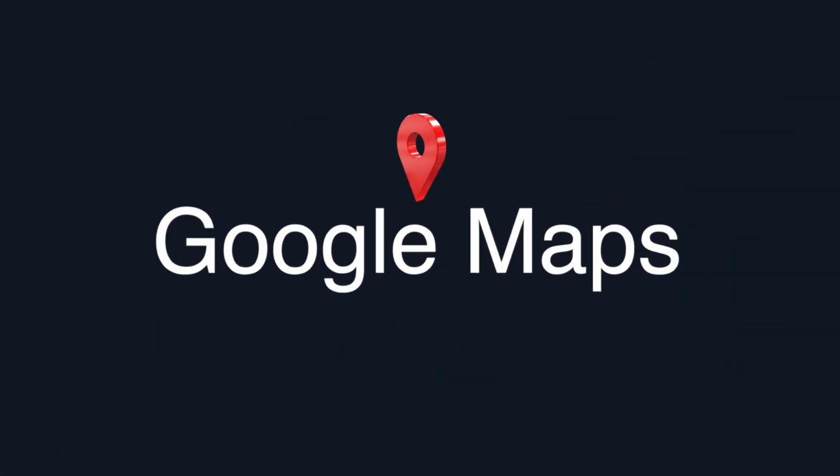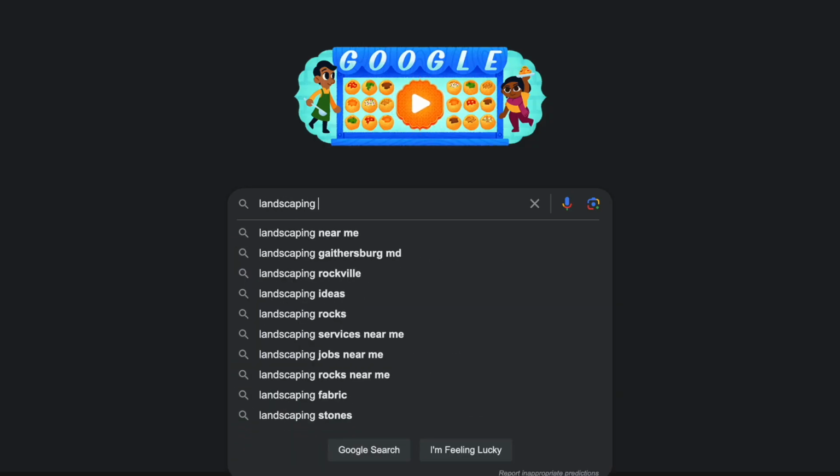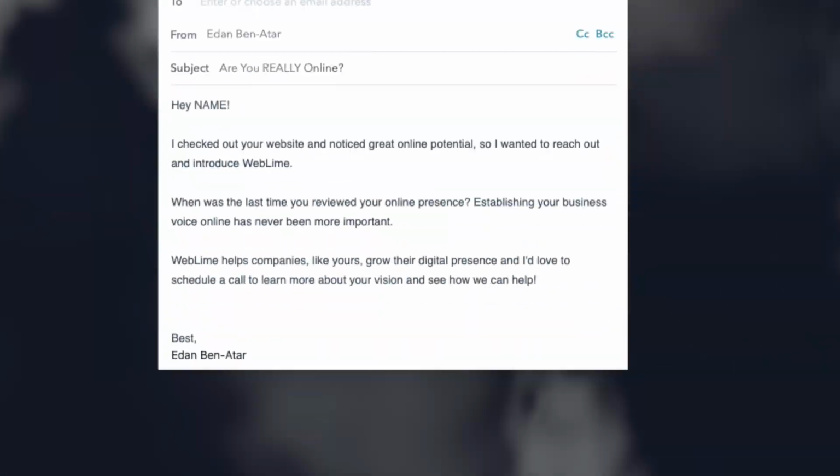Next up, we have Google Maps. Now, this approach is great if your go-to market is a business, essentially B2B. Look up businesses in your area, learn about what they're offering, and reach out to them. You can do this by either reaching out through a cold call or email, or put together a personalized video message showcasing what you're able to bring to the table if this business would actually take you up on your offer. In this case, you are kind of intruding into people's spaces, and you need to try to do that in the most respectful way possible.